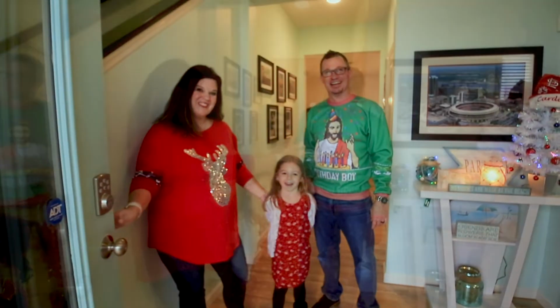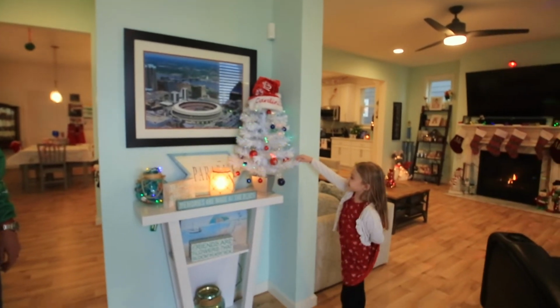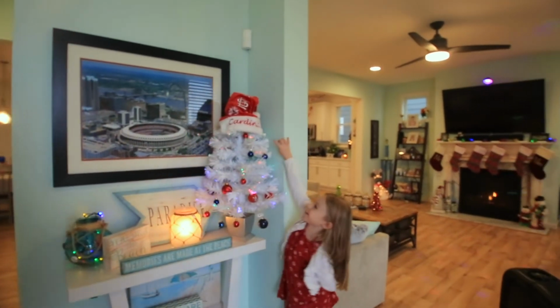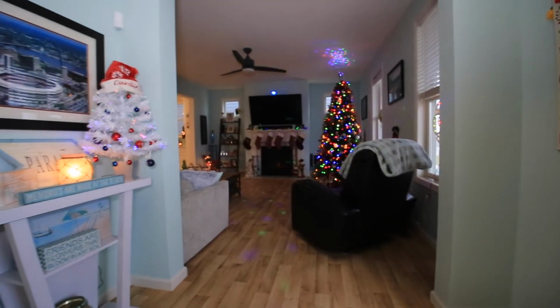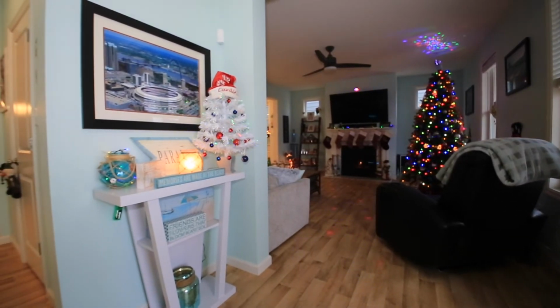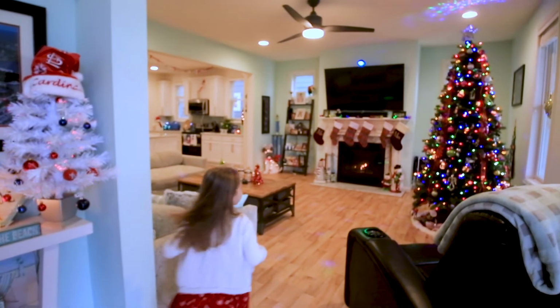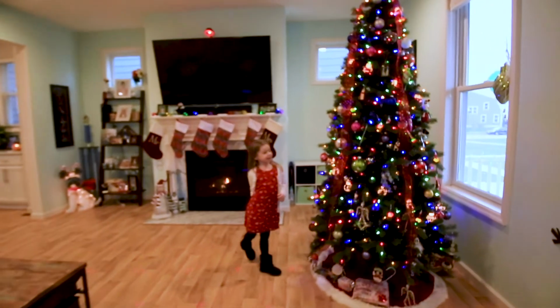Welcome to our home. You want to show them our cardinal's tree first? So it lights up. It also has a hat on top. And then what about our spinning tree, right? Well, this one, it spins.